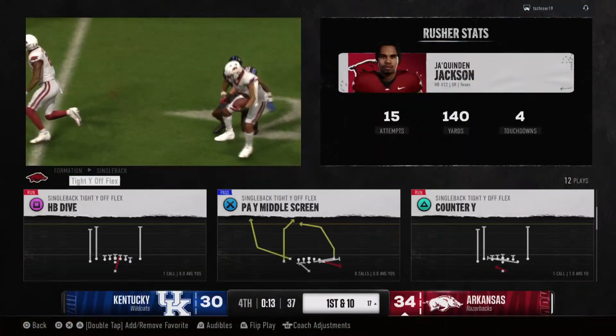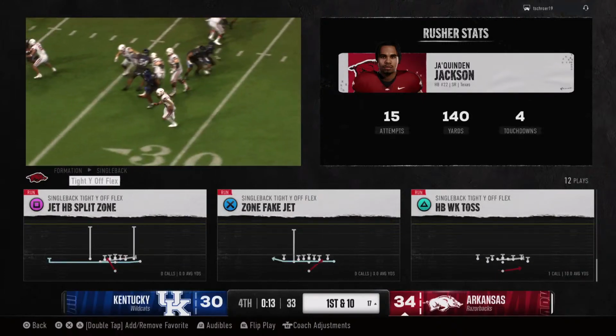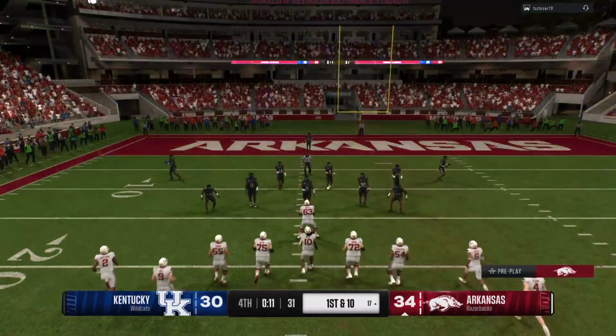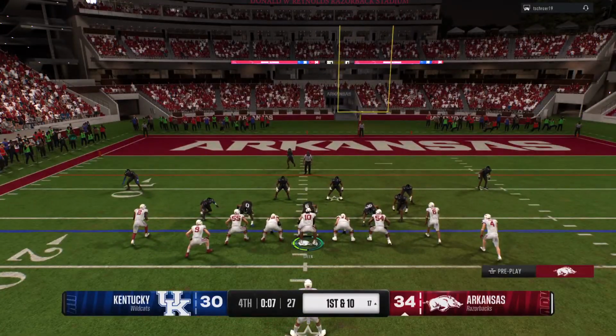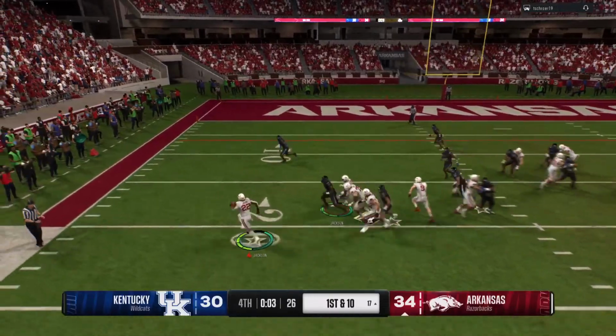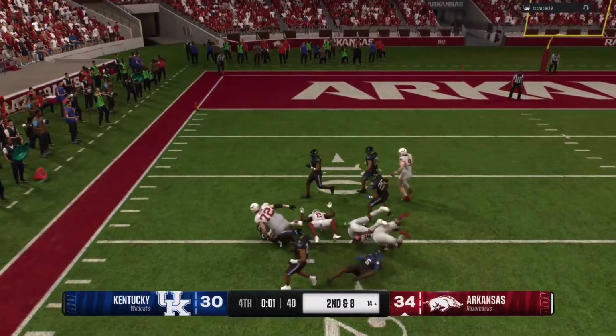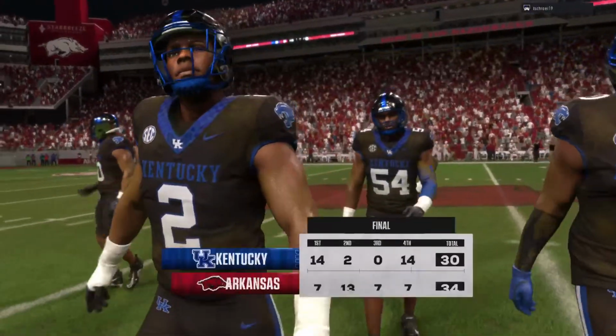And excellent vision to find running room there and make a really good pickup before the defense put a stop to it. From the 17-yard line, it's 1st and 10. Trying to turn the corner on the left. And the defense snows him under after a very short gain.